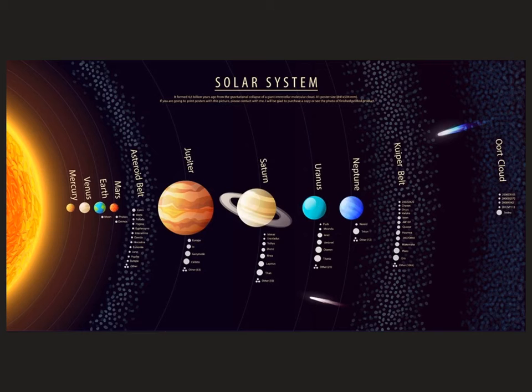And after Neptune, we have another belt. Here we know that we have the asteroid belt, but actually there is another belt in our solar system. The new belt is called the Kuiper belt. It's in honor of the person who discovered this belt, the Kuiper belt. And all of the objects that are around here are called the trans-Neptunian objects.